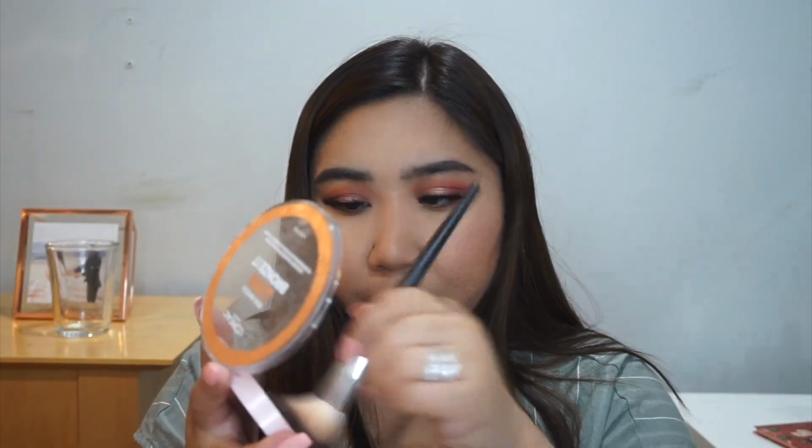I feel like I need a little bit more bronzer. Okay, so the blush I really like. I'm just gonna go ahead and apply a little bit more bronzer. I feel like I'm still a little bit too pale. For bronzer, I'm using my Lumi bronzer from L'Oreal.